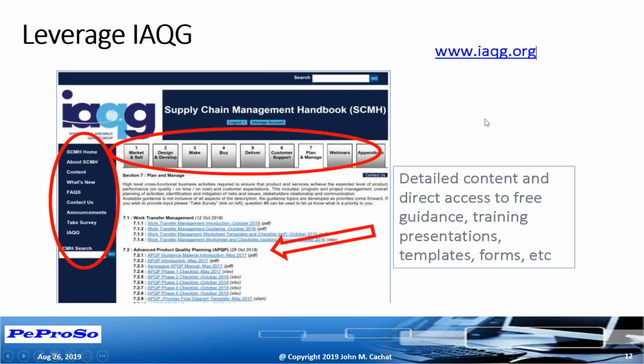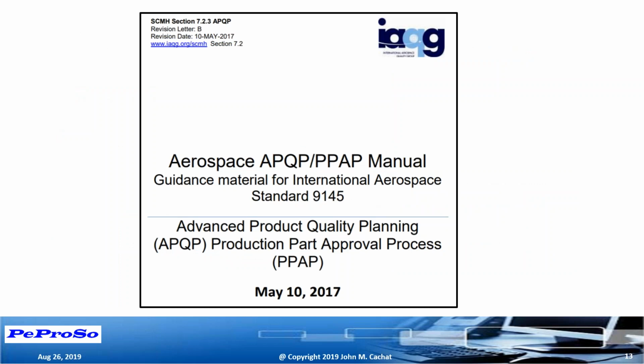This is a comment about IAQG. From somebody who's been hanging around in automotive and aerospace simultaneously, aerospace and the IAQG is a phenomenal resource. The amount of content they give you and the amount of volunteers that have been working to put it together, and by the way, it's all free. If you don't know about it, you need to go there. You need to go in there after this webinar, log in, and look at the resources and what they give you. Again, unbelievable website. Actually, one of the attachments on this webinar that you can download right now is an APQP PPAP manual, again directly from the SCMH website. It's free. It's a great document.